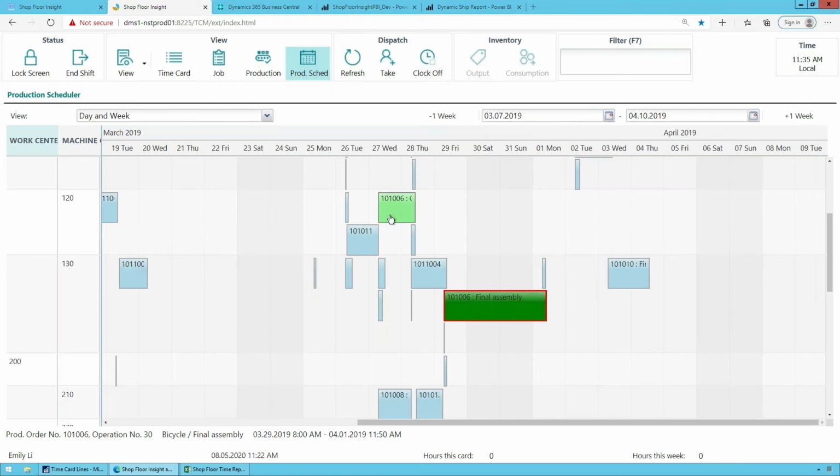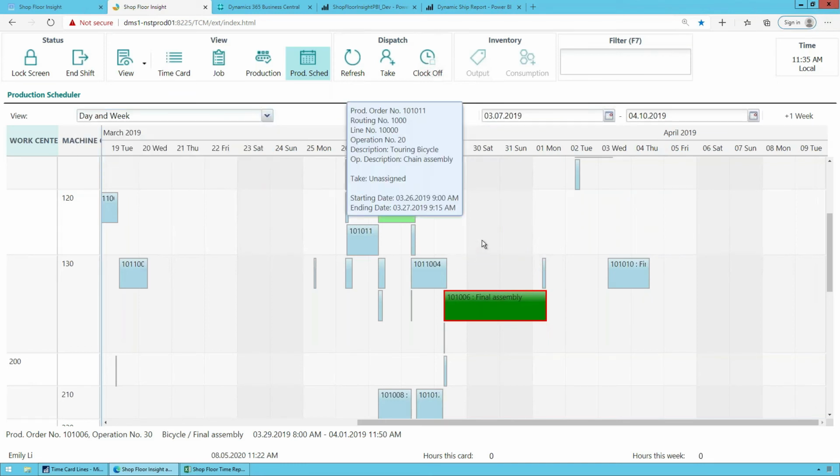And so inside Business Central, I can come in here, I can see what needs to be done, and I can actually reschedule things. So as a planner, I could come in here and look at it a month or week in advance or a year in advance, and I can start moving things around.